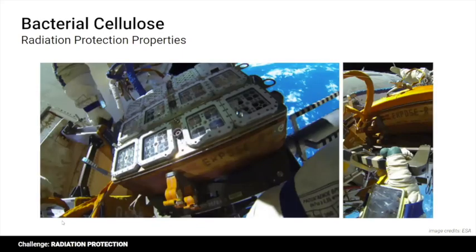The other example could be bacterial cellulose, which has been tested on the outside surface of the International Space Station during the EXPOSE-R mission by European Space Agency. It's been tested on kombucha SCOBY bacteria cultures. And what is interesting is that the bacteria are producing layers of cellulose. They're producing more layers and faster when they're under the radiation bombardment to protect the bacteria from the radiation. So again, it's growing better with radiation than without it. So we can maybe also use it for our own purposes.